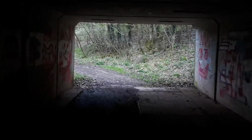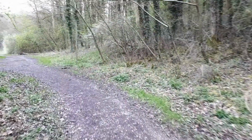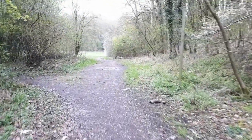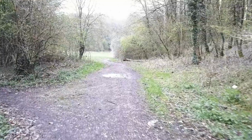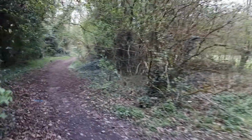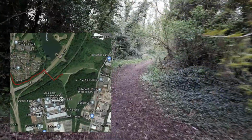So as we come under the bridge, we come into the Halesfield floodplain area. So we've got a choice of footpaths here. If you carry on straight, that will take you right into the heart of Halesfield and you can connect up with Sutton Hill and Hills Lane. But we're going to go off left here because this is where the bridleway takes us. And we're back on following the railway now.